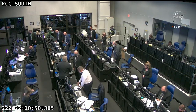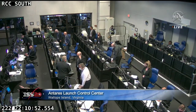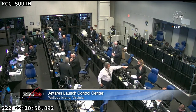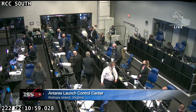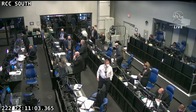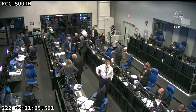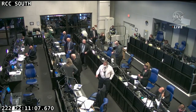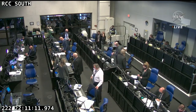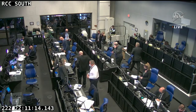And site control, step 446, you can remove aft bay GN2 flow and reconfigure ECS to post-launch. In work. Core 1, LC, step 447, direct personnel to power off the MS ground equipment and report when complete. Yeah, copy that, LC. We'll get that in work once personnel can return to the LEV. Yep, copy that. And the same thing for 448. Understood.